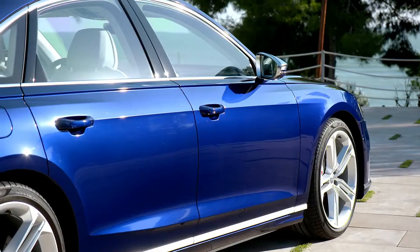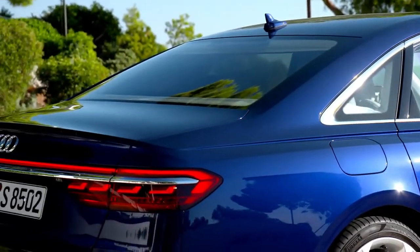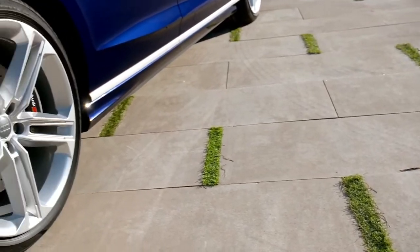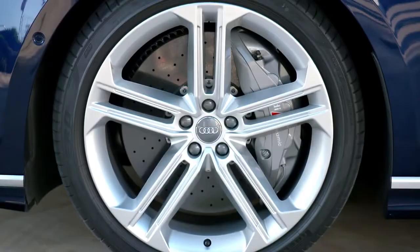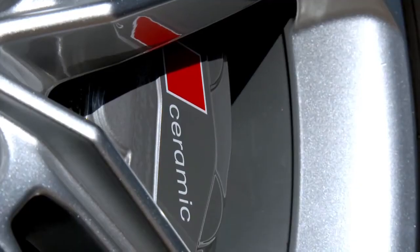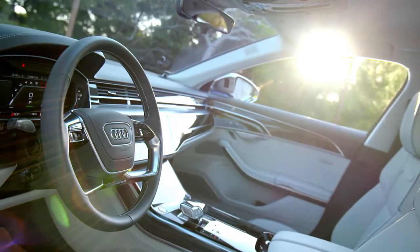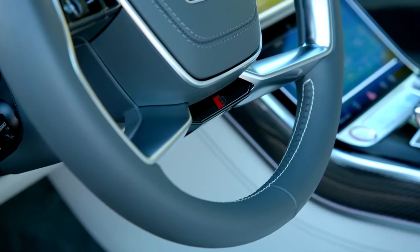The Audi A8 has grown in size on all levels, with a length of 5,172 mm, 5,302, a width of 1,945 mm, a height of 1,488 mm and a wheelbase of 2,998 mm, 3,128. The numbers in parentheses are for the A8L version.